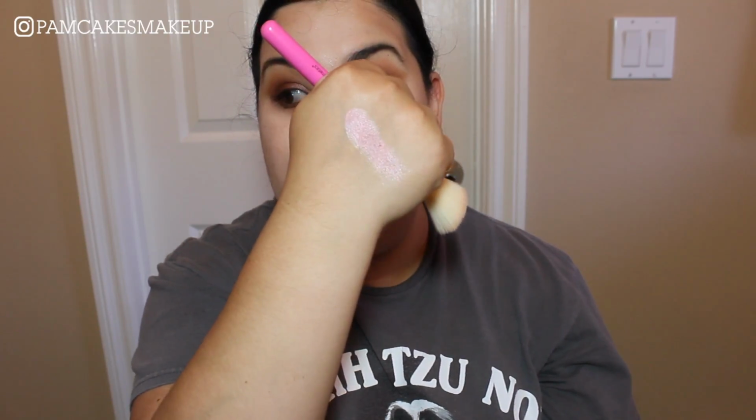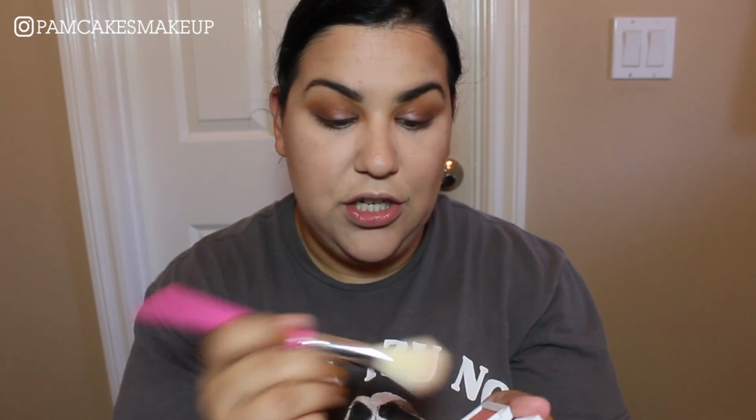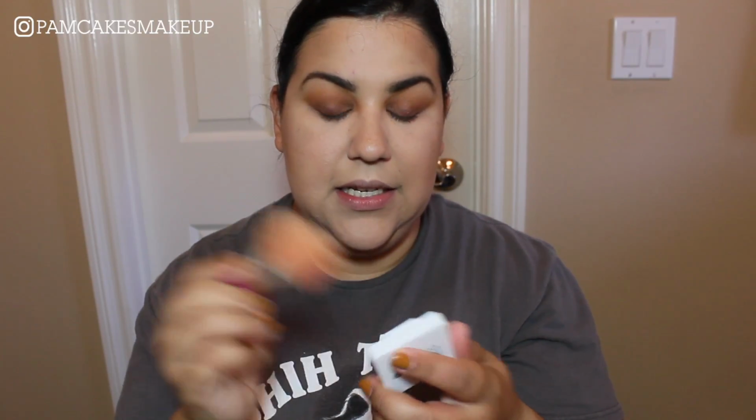I'm gonna use a very, very light hand with this little guy because I'm not a big fan of that. Do you see that? I'm not a big fan. So I'm gonna take this blush brush here, and it picks up quite a lot of product as I could see here, but let's see how it goes on the cheeks. Oh gosh, please don't let me look like a clown today.